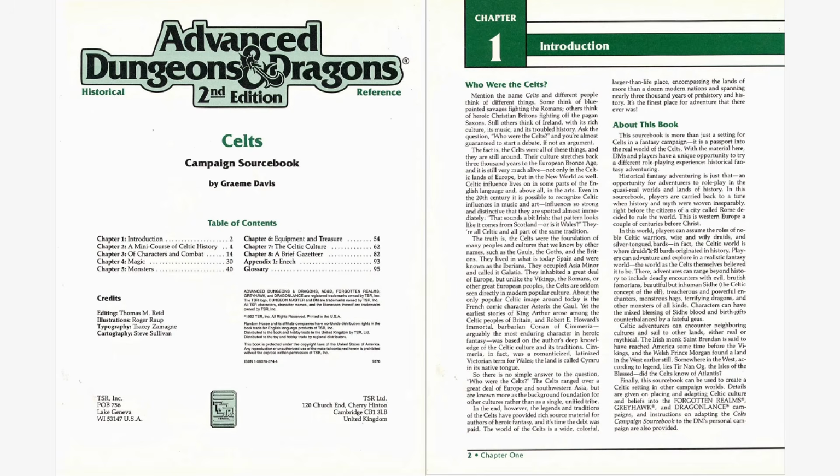So that's Thomas Reed. And then Steve Sullivan, we've talked about here on the channel before with cartography. So let's just get into what's in this book. And you can see this one's actually going to be a lot closer to the structure of the Vikings book. So it's going to start out with who are the Celts, and get into that history, and then about this book. And you can see right away, you can tell this is like the Vikings book.